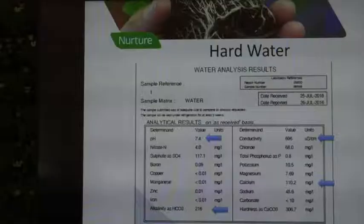This is hard water that you'd expect to see from most mains water or borehole. The pH is 7.4, which is quite high. But the key thing is the alkalinity down at the bottom, which is 216. So anything over 150 is very hard water, and it has an effect on the availability of the nutrients. It also means there's a lot of what we call ballast salts in the water, which increase the conductivity. So it has quite a high conductivity of nearly 700.